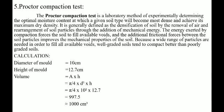Because a wide range of particles are needed in order to fill all available voids, well-graded soils tend to compact better than poorly graded soils. Here we have a calculation and tables, and the result of maximum dry density is equal to 2.094 gram per centimeter cube.